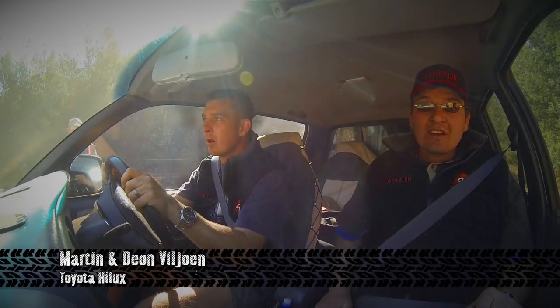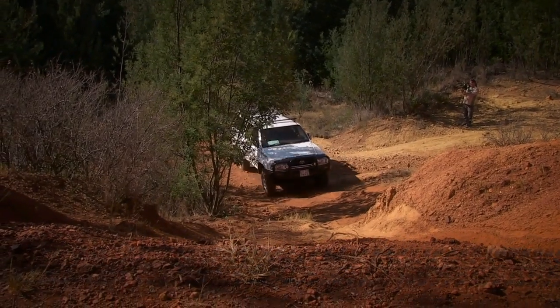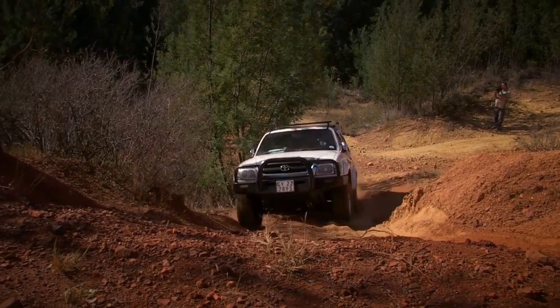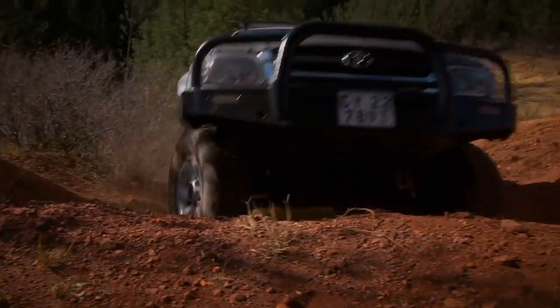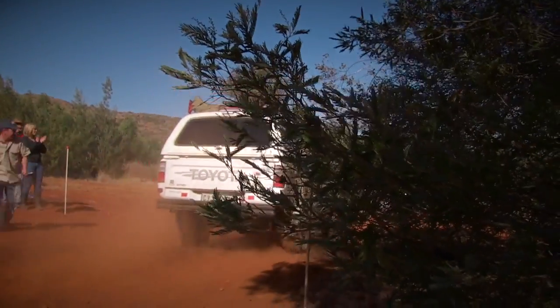Our last customers at this obstacle are Martin and Dion Viljoen in a Toyota Hilux, and they take, yep, you've guessed it, the most difficult option. And they do it at quite a speed too. And they clear the obstacle with full marks. Well done, lads.